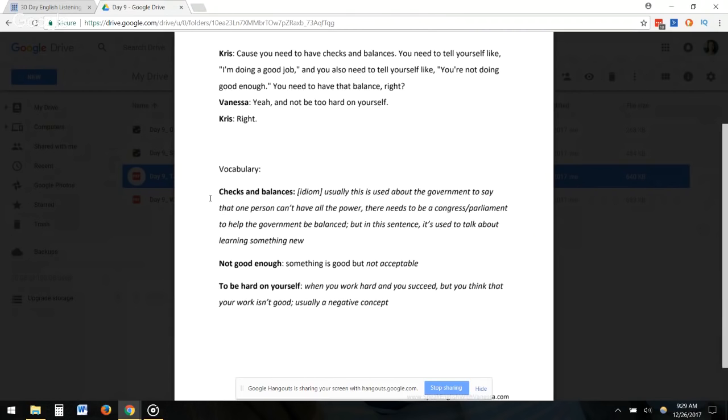You can't be too extreme on one side or the other. You can't be negative, you can't be completely positive. You have to be in the middle. So that's the expression that Chris used, checks and balances. I wrote here that this is an idiom about the government. Usually we talk about this when we talk about the president, that he needs checks and balances. He needs a parliament, he needs a Congress, he needs advisors, people who will make sure that he doesn't become a king or a dictator or someone who is the only person in control. So he needs checks and balances.